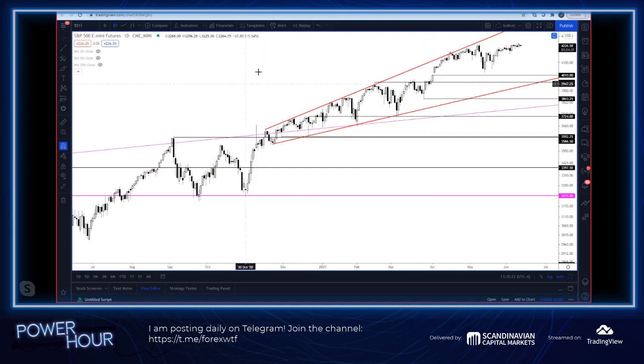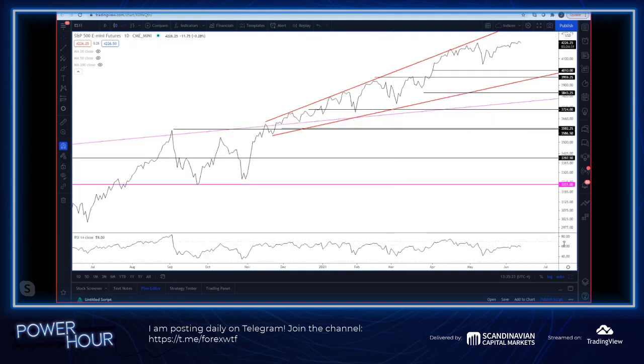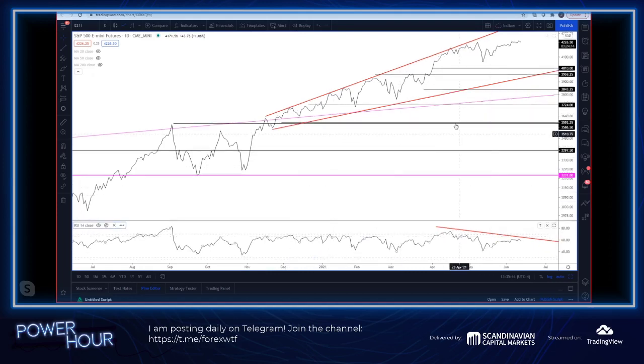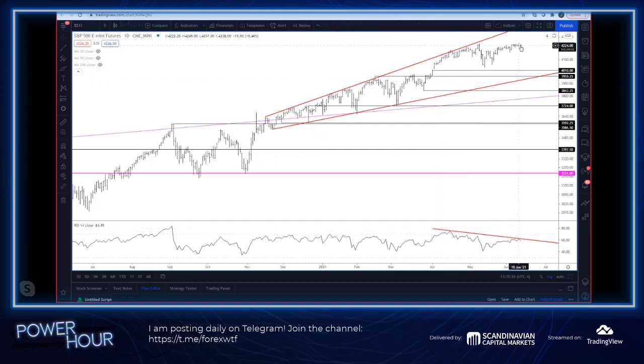Again, the divergence is striking, right? I mean, look at RSI here. That's a big divergence for sure, right? It's another important thing when you're looking at divergence with indicators. Look at the close prices, not the bars, not the highs and lows, because the indicator doesn't know highs and lows. It only knows the close price. But yeah, we've got a big divergence here with S&Ps at that new high that we just made yesterday.